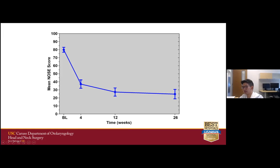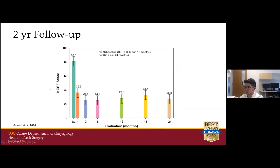So the question is, does this continue to last for more than a year or 2 years? They also did a follow-up study that was published this year, in which they looked at patients at 2 years. And as you can see, they started at 80 points, and the improvement from 80 points down to about 20 points was sustained up to 24 months, about 2 years after the procedure was performed in this patient population. They had 39 patients, and they were able to follow 36 patients at 12 and 24 months.